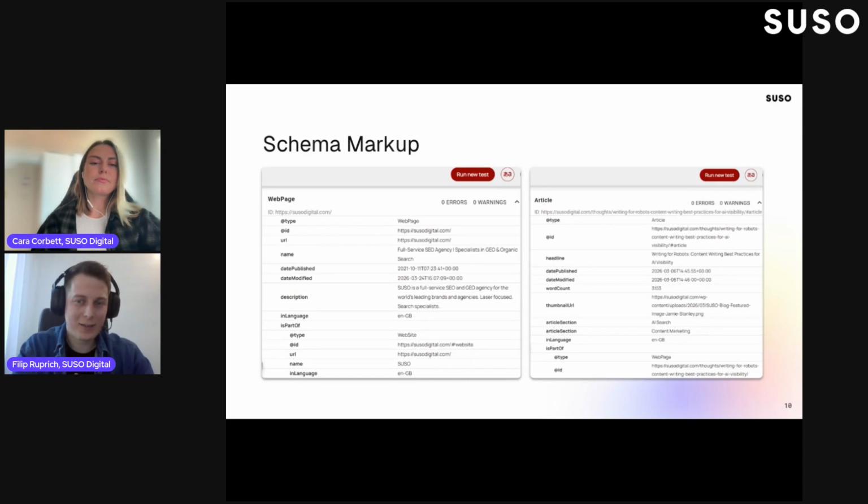And the next technical factor important for AI visibility is schema markup. So marking up content with JSON helps search engines and LLMs understand meaning and context. For example, here on the screen, you can see two snippets of schema validator test. The first one is the web page schema from susodigital.com. The other one is the blog article, also from SUSO Digital.